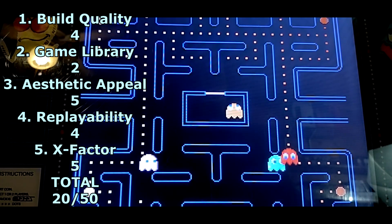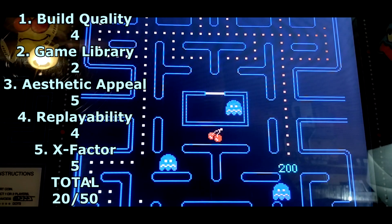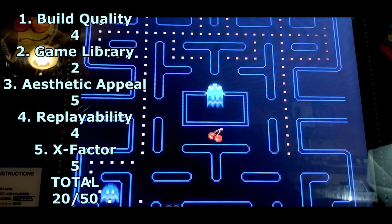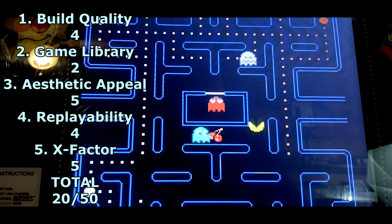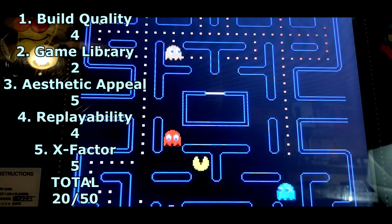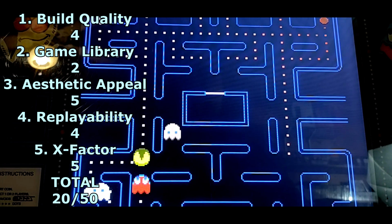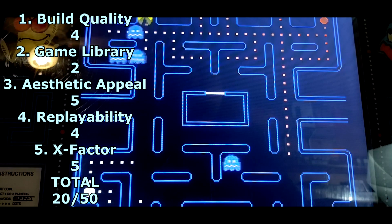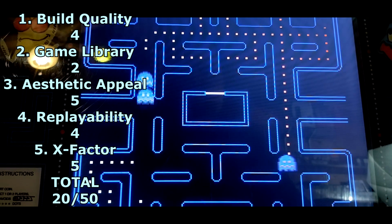Replayability 4, X Factor 5. I give it the 5 due to the fact that it's Pac-Man, and everybody wants to have Pac-Man in their arcade. But yeah, there's better versions of this cabinet out on the market for sure, and it's going to end up being my lowest rated cab out of 20 out of a 50.